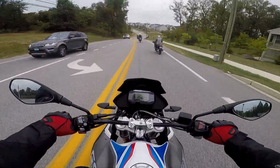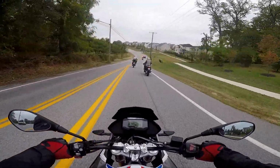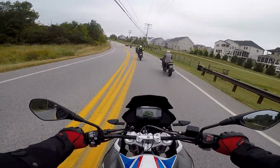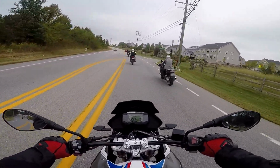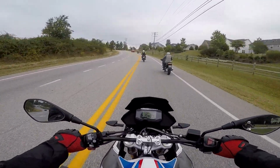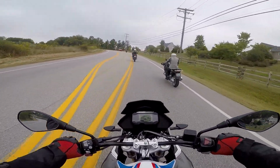Honestly, I wish that I could get this seat for my FZ09. It has a little scoop in the back, so you can definitely rest on that hump, and it cradles you. So that's my first thing that I really like about this bike.